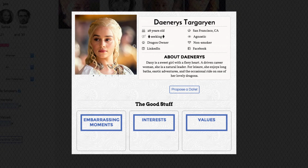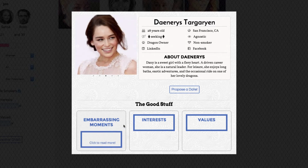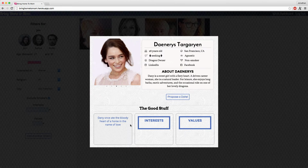Daenerys Targaryen. I see all of her basic information presented at the top, along with a short bio. Below that are some more colorful details, so let's hear about an embarrassing moment. Danny once ate the bloody heart of a horse in the name of love. Well, that's not exactly how we did things in my day, but I have to say, I admire her dedication.